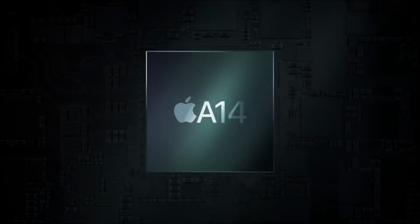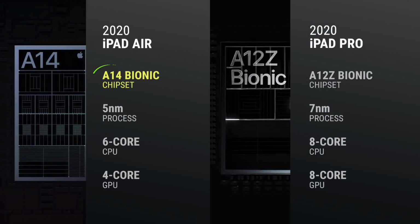This next part might get a little confusing, so pay attention. Okay, A12, A13, A14 Bionic chips. All of these chips power the iPhone, or at least the A14 chip will eventually power the upcoming iPhone 12. But because the iPhone 12 is delayed, A14 Bionic debuts on the iPad Air first.